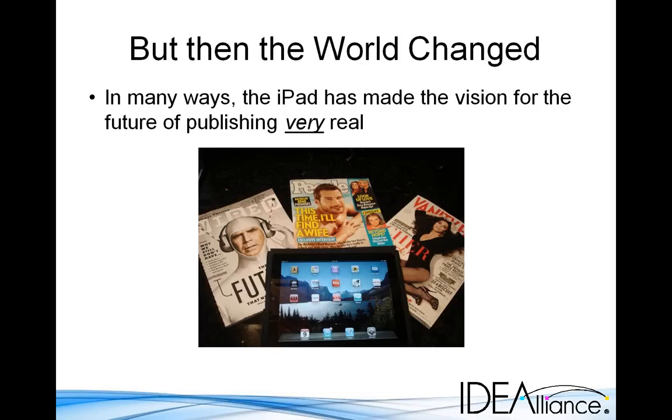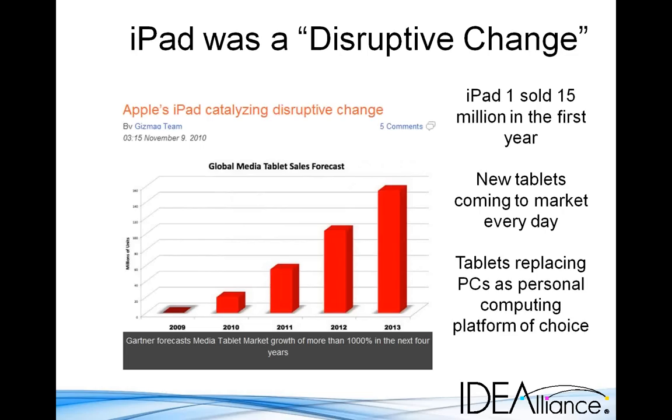Hopefully some of you have seen magazines, if not on an iPad, on other tablets, and seen what a change this has meant. In technical terms, iPad was what we call a disruptive change, just like HTML in the 80s was a disruptive change. The iPad sold 15 million its first year. You all know that new tablets are coming to market every day. I just heard this week about a new Sony tablet. It's just called the Sony tablet, and it combines your ability to watch TV, play Sony PlayStation games, read magazines, do your email, your Facebook, tweet, use the web, and so forth. So new tablets come to market every day.